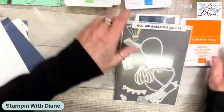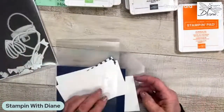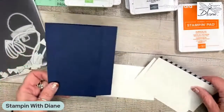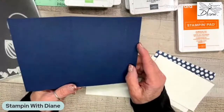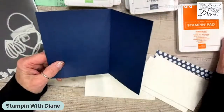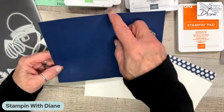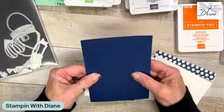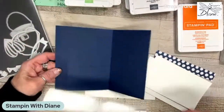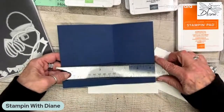All right. So we have all those inks there, and I might be doing some stamping. I've got die cutting already done, but then I thought I'd do a flip flap card or a fold back card. So this piece of Night of Navy is 5.5 by 7.5. And I've gone ahead and scored it at 1 inch, and this is 4.25 inch. Let me just double check. Yes, it's 4.25 inch. So 1 inch and 4.25 inch.